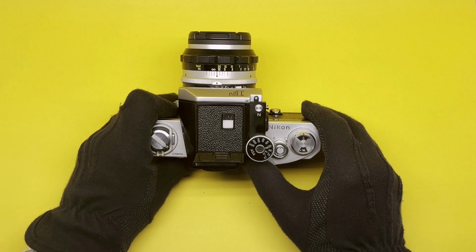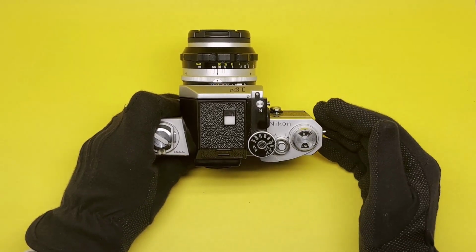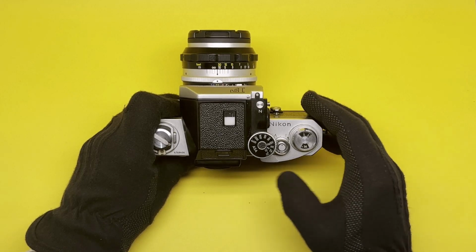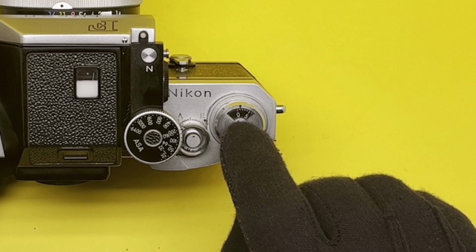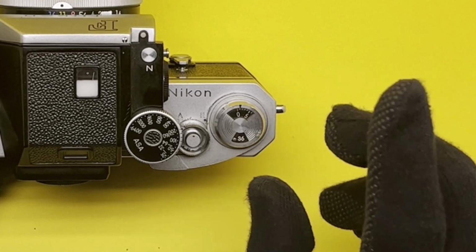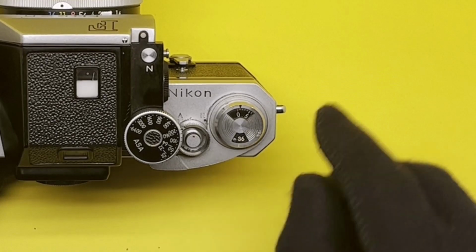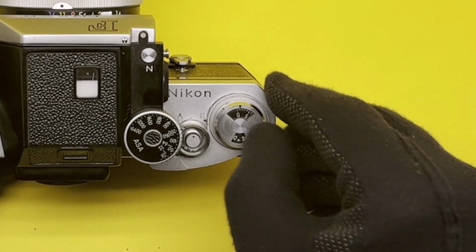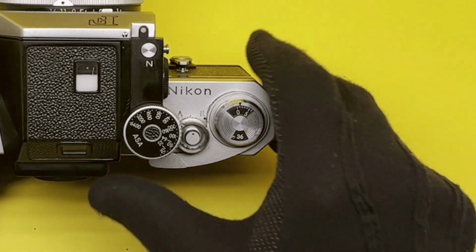This is the film advance lever, single stroke, unlike one of its contemporaries, the Leica M3, that was double stroke at that time. Here you have the film counter, goes to 36, but here you have a choice of 36 film versus 20 film. This is the shutter release.